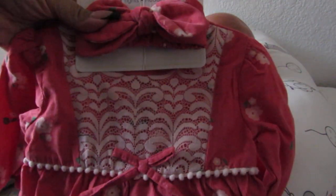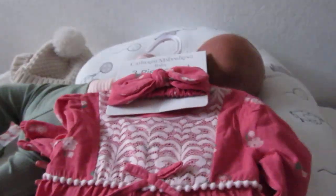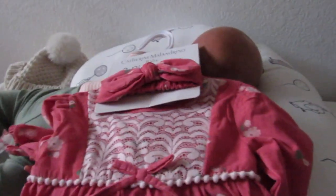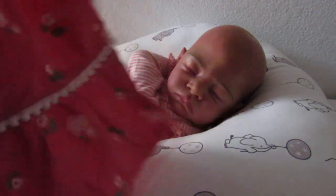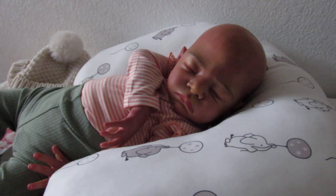And I got this from Once Upon a Child, this outfit here. So, let's do it. Oh no, not Once Upon a Child. Burlington. Burlington Coat Factory.